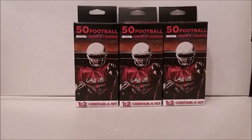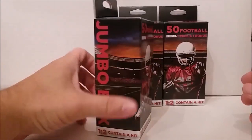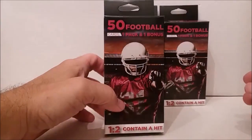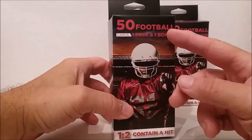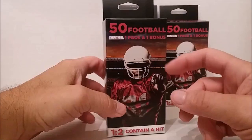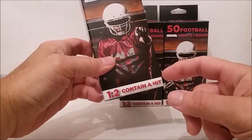This time I've got what I assume are new ones of these football jumbo boxes from Fairfield. We got now only 50 cards rather than the 75 that they had before, plus a pack and a bonus. So something a little bit different. I don't know what the bonuses are. And one or two of these contains a hit.